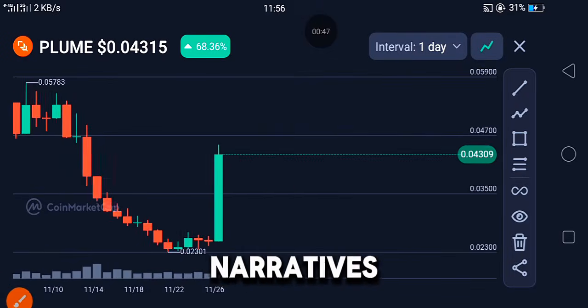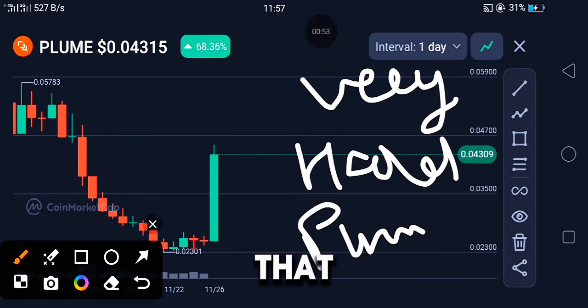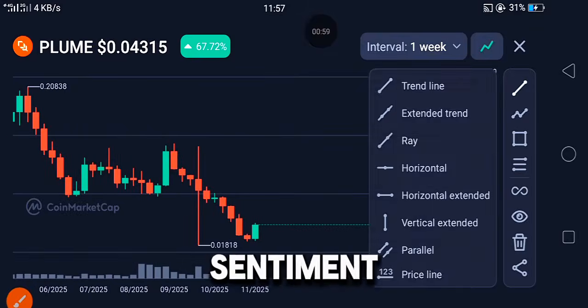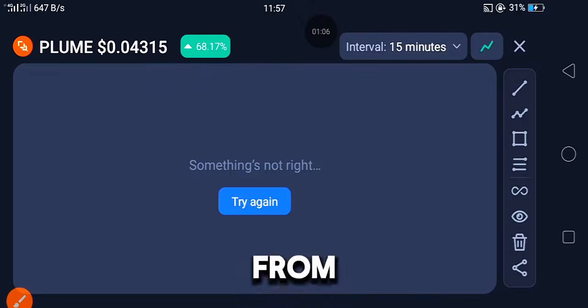Alongside that, fresh narratives around modular blockchains and lightweight execution layers have been trending across crypto Twitter, and Plume fits perfectly into that storyline. A couple of mid-sized influencers and analysts have started calling it a sleeper L1, and you know how fast sentiment changes when a narrative catches fire. The market loves low-cap tokens tied to infrastructure, and Plume is now benefiting from that wave.